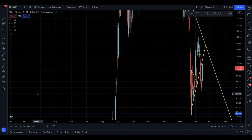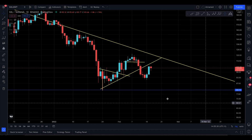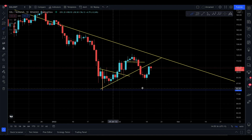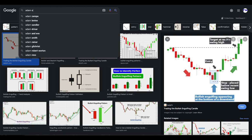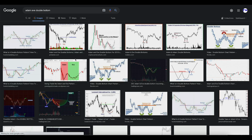I'm just going to dive into Solana once again, and the progress for Solana is actually looking quite good. Something tells me that you've already bottomed out with Solana and you're looking to go to the upside, because there is a bullish pattern forming: the first bottom and the second bottom, known as the Adam and Eve double bottom. Let's go into Google and I'll show you what an Adam and Eve double bottom looks like and why we call it that.